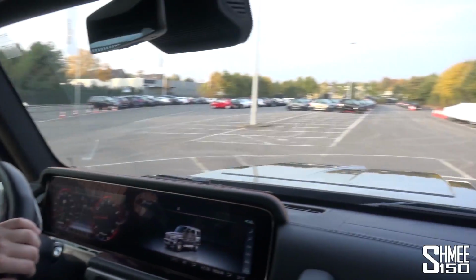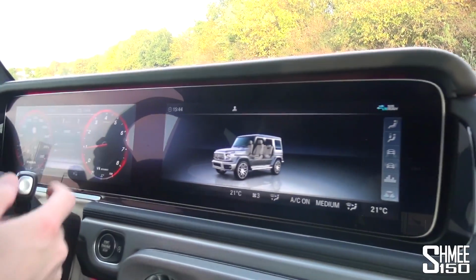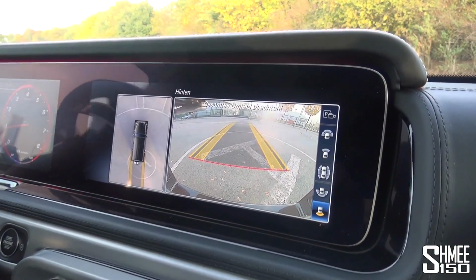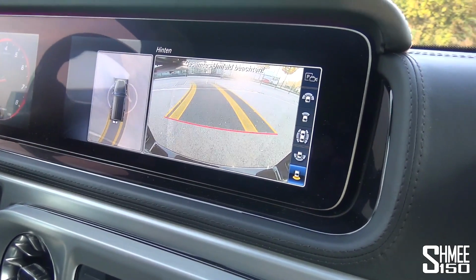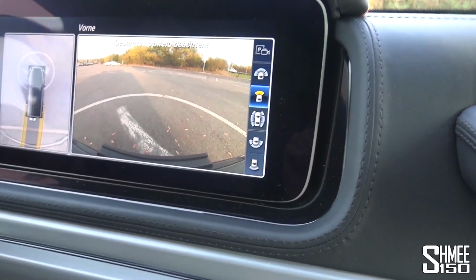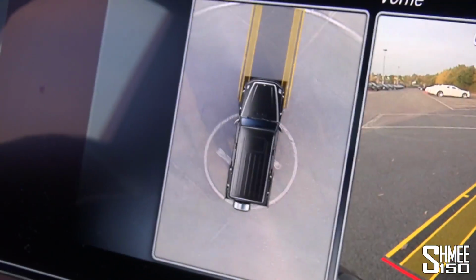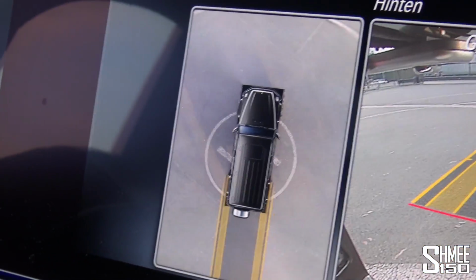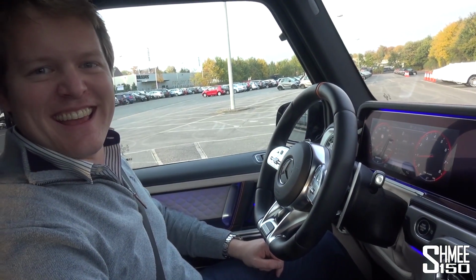He says I'll be quite particular about it. We've got the reversing camera just to help ourselves out. So if I pop it up into reverse, it automatically brings that up. And for example, I could line it up in the middle of the helipad right here, like so. How easy is that? I've gone a bit far, haven't I? Let's pop it back. It's entertaining. I love this thing.